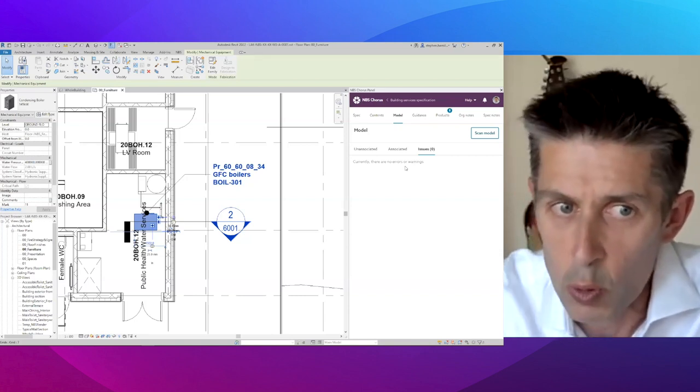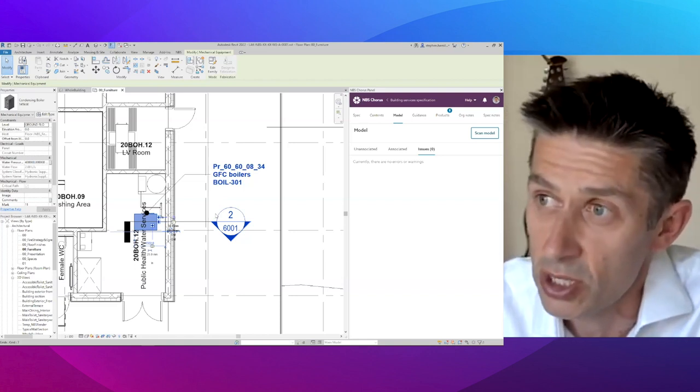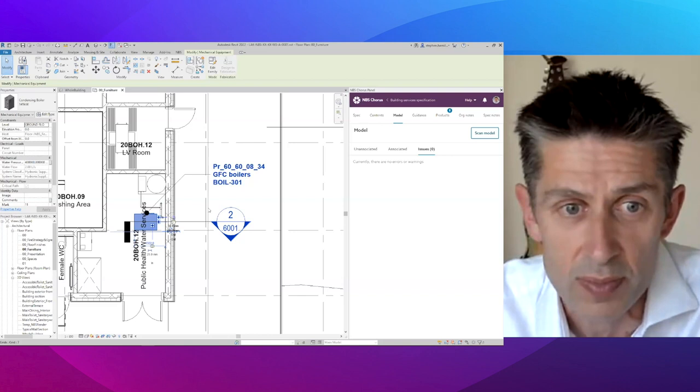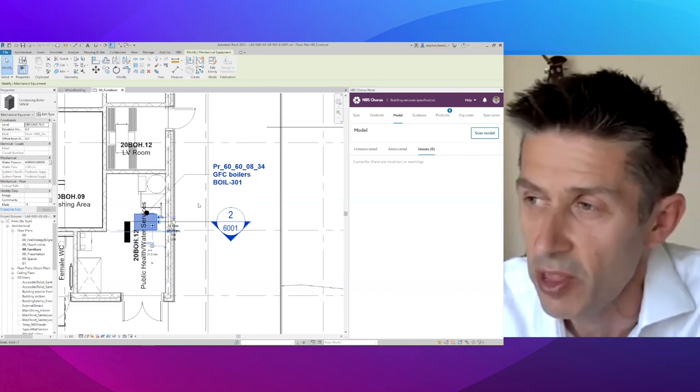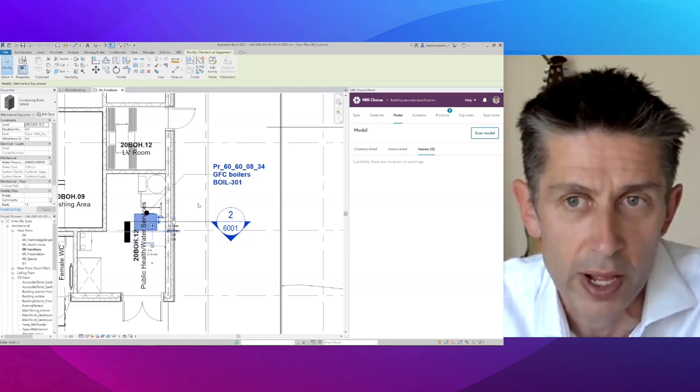We're going to update this Revit model with some really nice annotations and schedules to go with the sample specifications. We'll get those done in the next 3 or 4 weeks, and there'll be free downloads for anyone interested in Chorus as well.